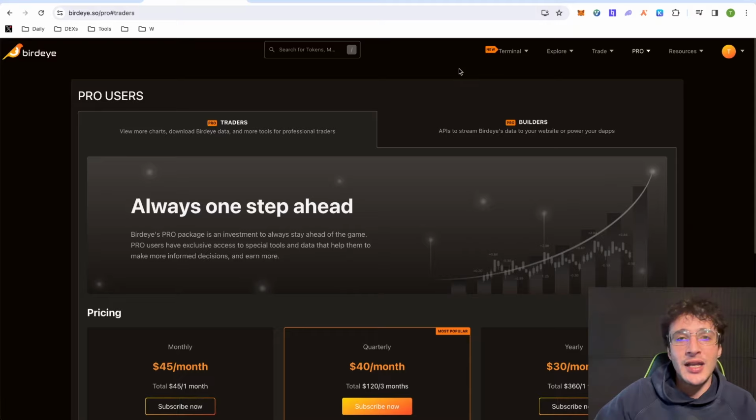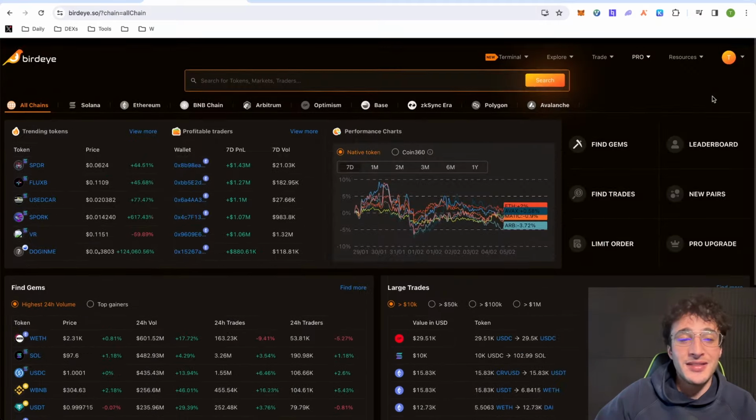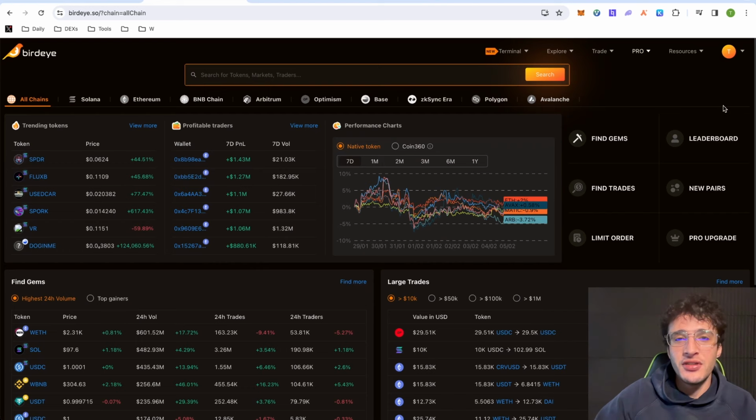Now, I believe they're going to add more features in the future. It's just something to keep an eye out on. But to be honest with you guys, I think this is a fantastic protocol. I'm going to be using this to hunt down some crypto gems. And in the future, if we can find some crypto gems, I will make a video using the Birdeye platform. However, that's basically it for this airdrop tutorial.